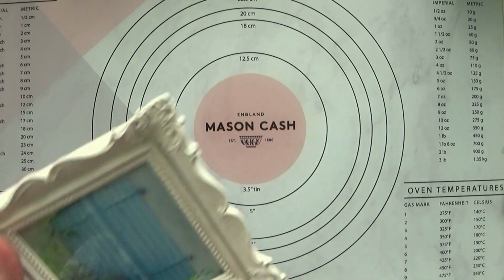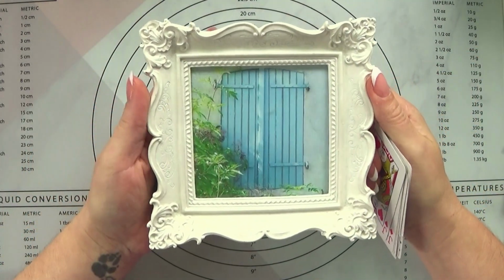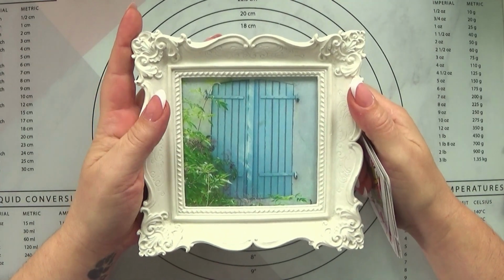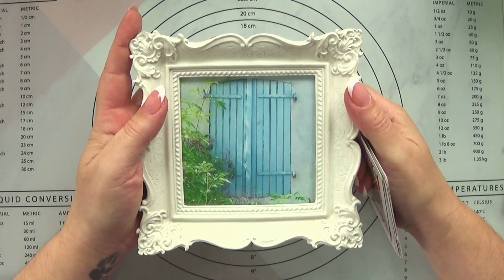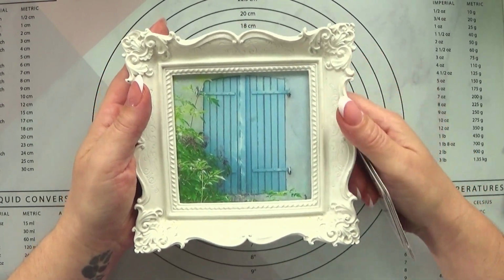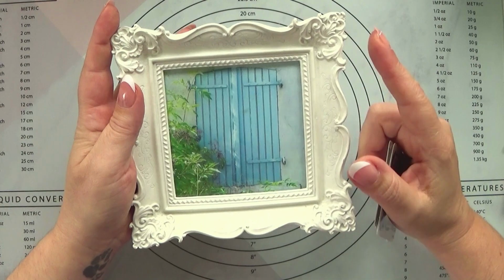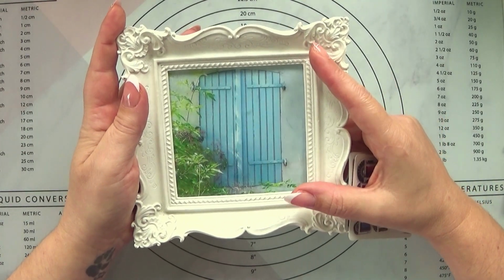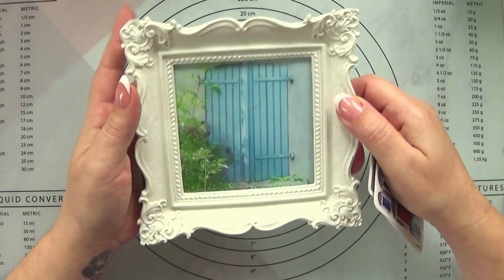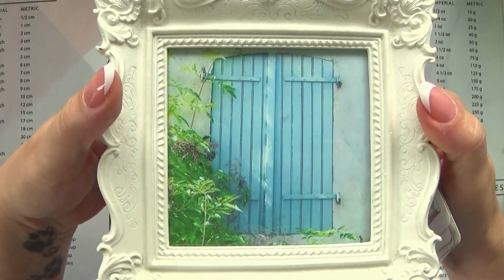So Cheryl has sent me this beautiful, beautiful photograph in a frame. Now, there's a little story behind this. I absolutely adore doors, and I have a Pinterest board all about beautiful doors. And Cheryl found this out a few months ago, and she has sent me a photograph of a door that she took herself. And this was taken at Martha's Vineyard. And isn't it just so, so pretty?